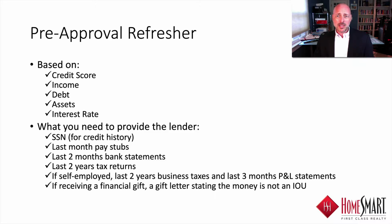And you have to provide your social security number, last month of pay stubs, last 2 months of bank statements, last 2 years of taxes. And if you're like me and self-employed, last 2 years of business taxes, plus 3 months of profit and loss statements. And if you're getting any gifts, they need to know it's not an IOU.